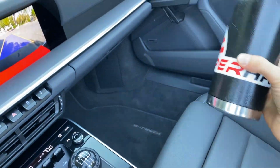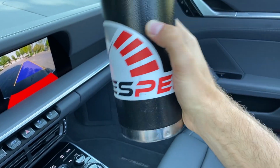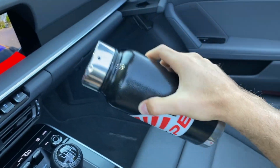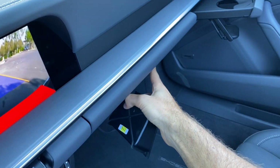Okay, so it's going to be a fail for the 911 Carrera S Cabriolet with the big bottle test, I'm sad to say. But we're just going to move on with our lives. And this adapter, we'll put in here. Yeah, that works.